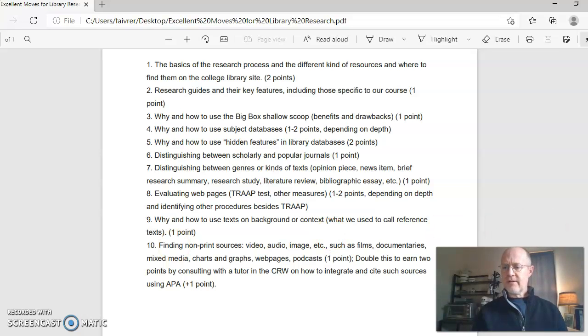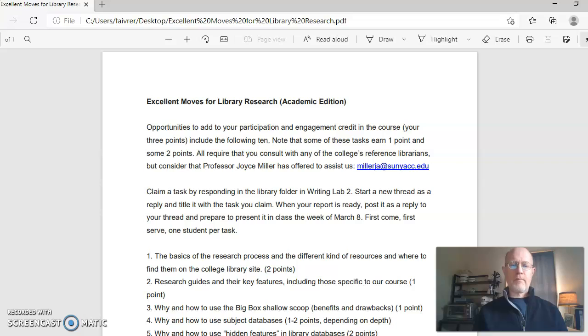So these are the 10 or so tasks that I'm proposing. I'm looking for you to claim one, the sooner the better, so that you could be ready to present it the week of March 8th, which I'm posting this for March 1st, so you know the class of the week of March 8th.